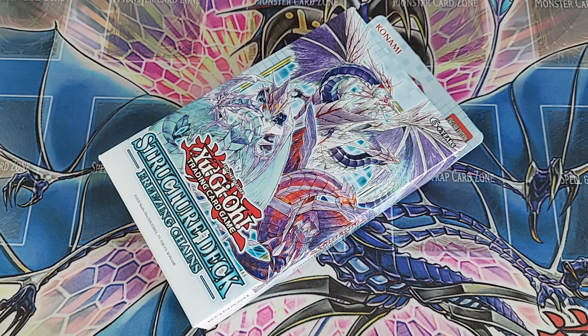So I picked up the Structure Deck Freezing Chains because I'm guilty of watching a couple other Yu-Gi tubers that kind of convinced me to pick this up. Vault just released a great video with the budget deck if you put 3 of these together. And then there were a couple others kind of explaining ice barriers in general.